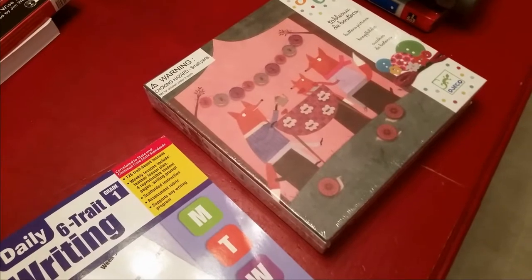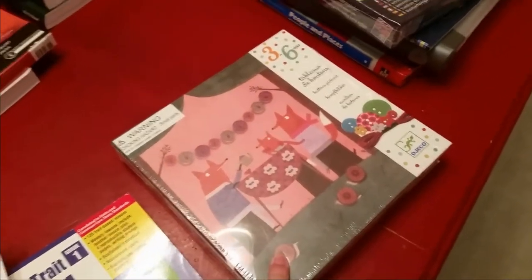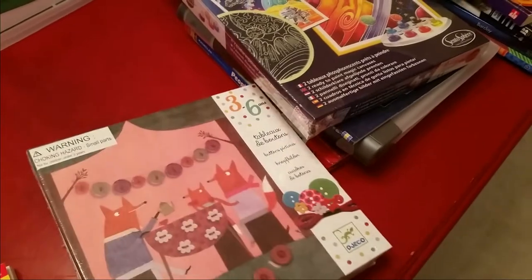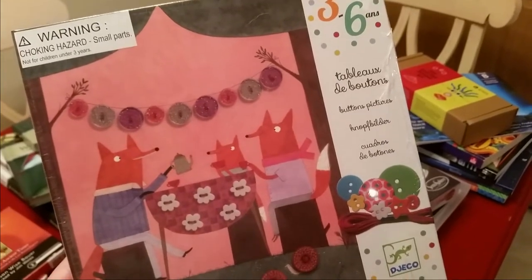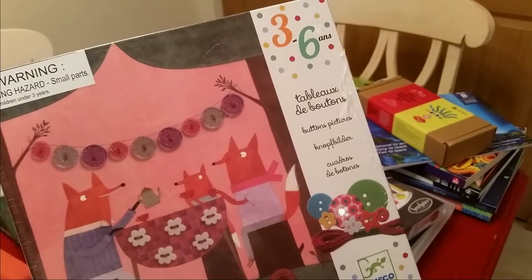It's called A Little Adventure in the Woods. They have this on closeout right now for $7. So if you like this kind of kit, you can go over there and just buy it outright or add it to your Timberdoodle kit. They must be discontinuing it, so that's why they're not including it in the kits anymore. But this is like a three-dimensional art project, and it's for ages three to six.